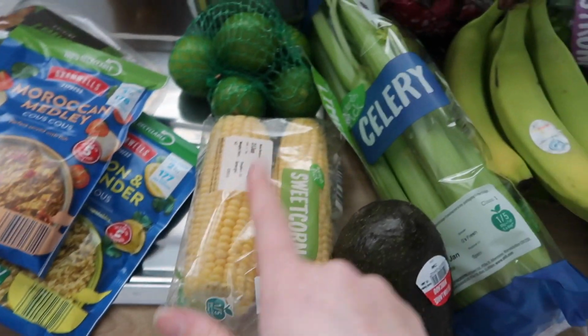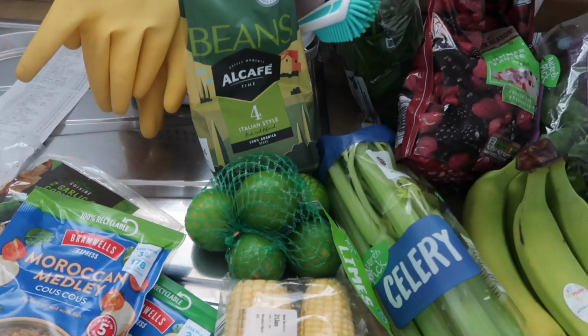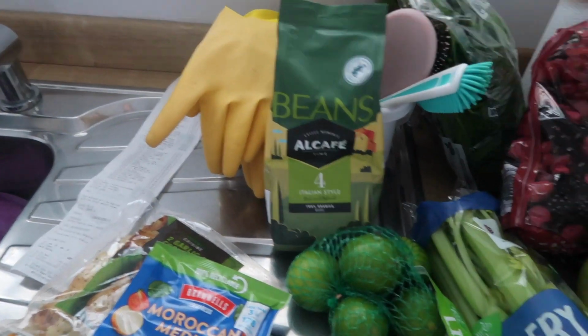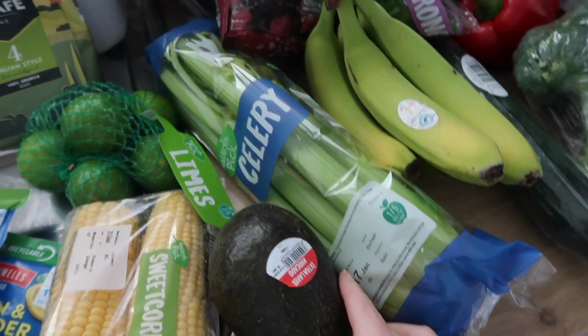I've got a pack of corn because I've really been fancying these lately. Some limes, more coffee beans. My favourite, I always mention these, we go with the strength 4. I've got a large, well, no, it's not. It's an extra large ripe avocado.